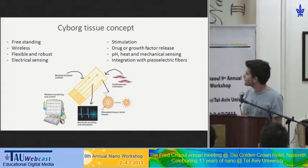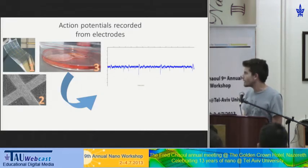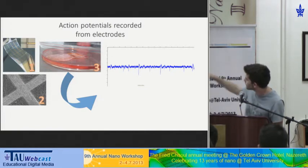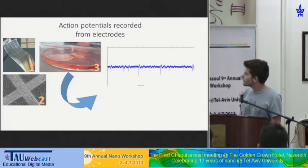We want to release drugs, monitor pH and heat and mechanical sensing, and also integrate it with piezoelectrical fibers so the cardiac cells themselves can supply the electricity to the device. Meanwhile, we've created the device out of SU8 and gold, and we've used electrospinning to put fibers on it and seed cells. We've been able to connect it to the computer and monitor, and as you can see, some action potentials generated from the cardiac tissue that we've seeded and cultivated on the device.